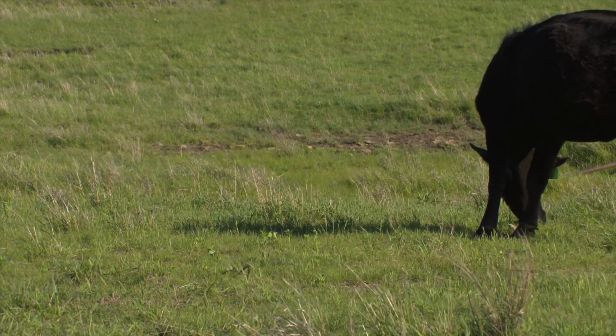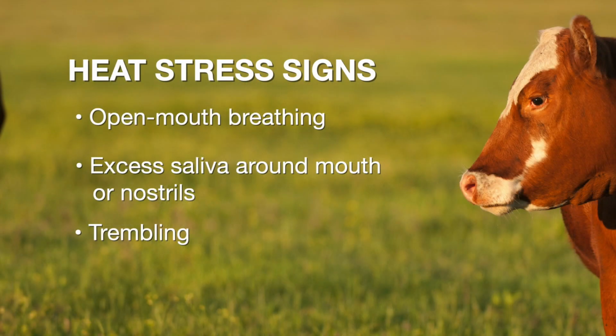Clinical signs that we would look for, since we know that most of the English origin cattle don't sweat nearly as well as the Bos indicus breeds, they've got to keep themselves cool by increasing their respiration. So if you see cows that are open mouth breathing, or maybe have a tongue protruding while they're breathing, or they have excess salivation, copious amounts of saliva in their mouth or in their nasal passages, these are clues that these cows are too hot.